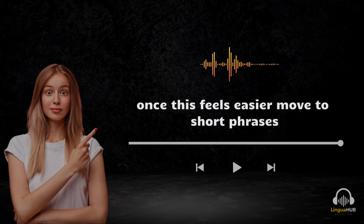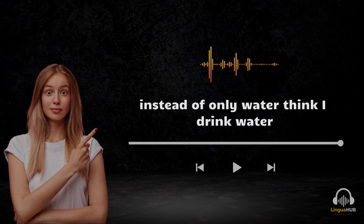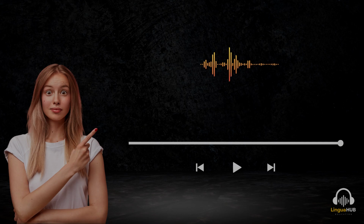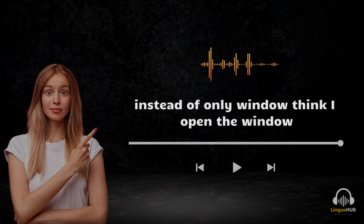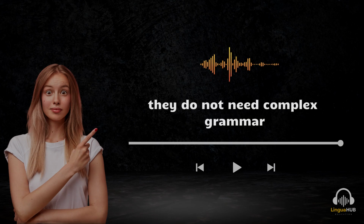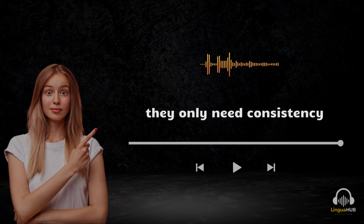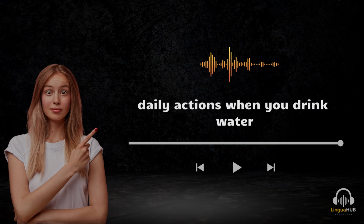Once this feels easier, move to short phrases. Instead of only water, think I drink water. Instead of only chair, think I sit on the chair. Instead of only window, think I open the window. These are short, simple sentences. They do not need complex grammar. They only need consistency. The trick is to connect English with your real daily actions.